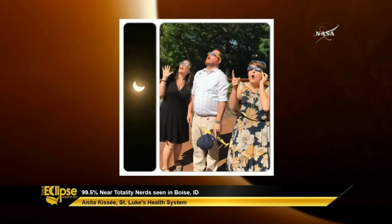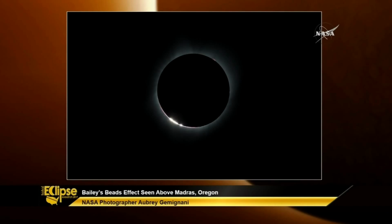And this last one here is a 99.5 percent near totality, with folks here in Boise, Idaho, checking it out. Everyone is wearing eclipse glasses, and we still have a partial eclipse on the East Coast. People are still seeing the sun transit, so it's an exciting time here. We have another view here of Bailey's Beads, seen from Oregon by one of our NASA photographers. I think that's just before the diamond ring pops up, and it's a pretty spectacular shot.